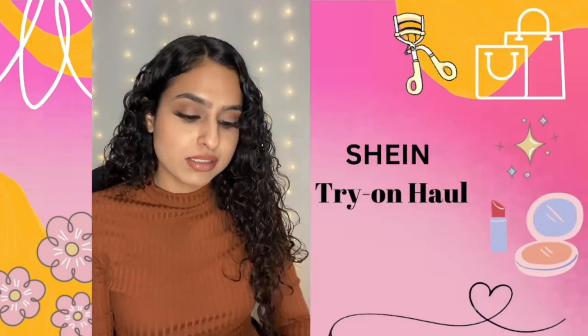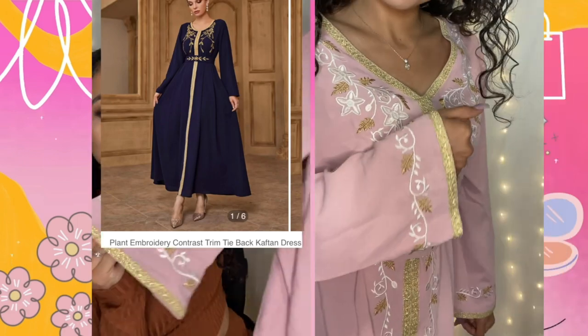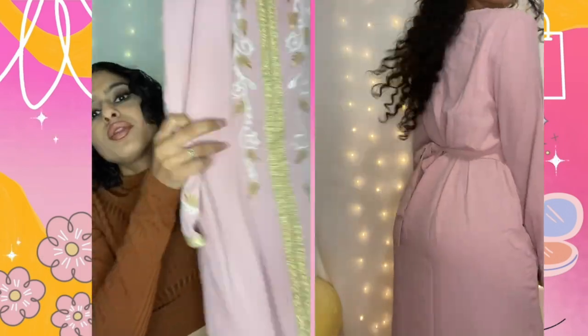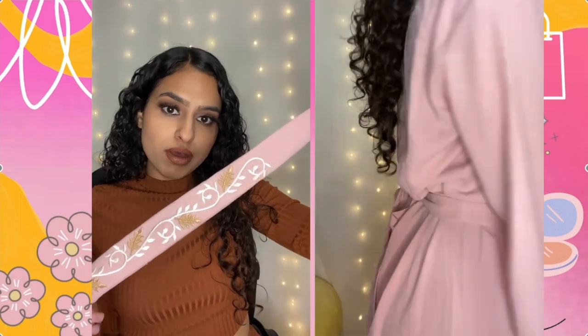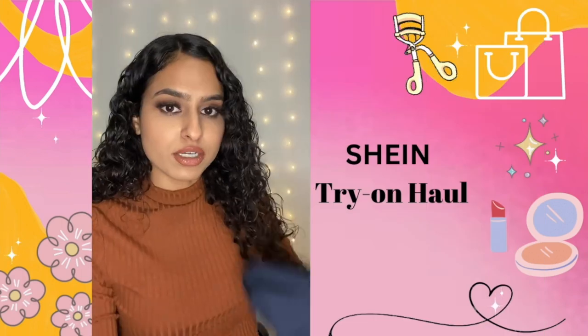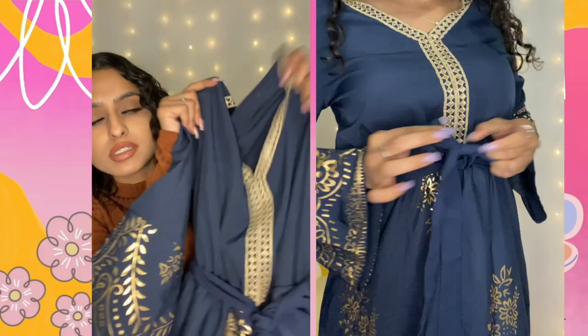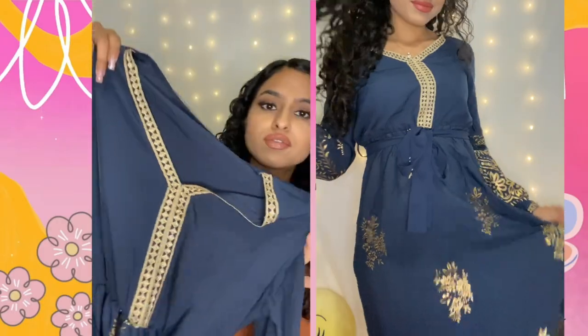I'm gonna be showing you guys the traditional clothing that I was talking about. These are called kaftans. One is like this, the sleeve, and all the way down to the ankles. It also comes with a little belt. That's the first one that I got. This next one I purchased in the color navy blue. It also comes with this little belt in the front. You can tie it in the front or the back. The model had it tied in the front.